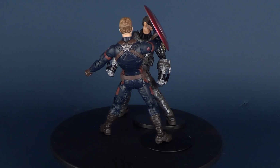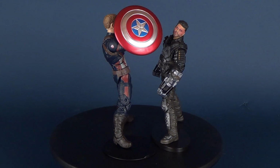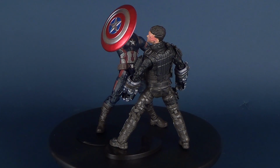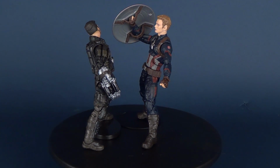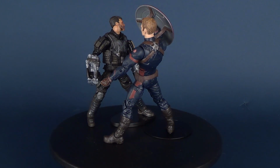Toys R Us has some of them as well, but it seems like store to store, not so much that they have exclusives, but I find some stores have certain ones and other stores have certain others. Either way, not a bad set to pick up, even if it has quote-unquote shortcomings. Yes, I had to go there.